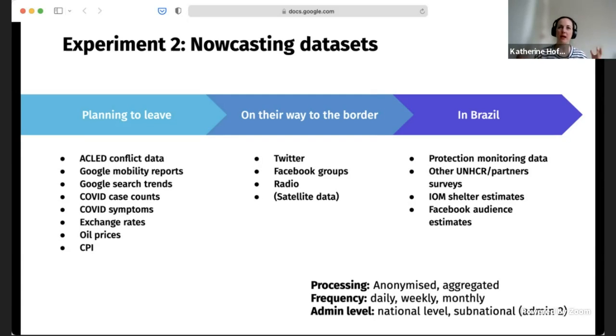So we essentially are aggregating all these different data sets and integrating them, so that we can have a holistic view of the situation.